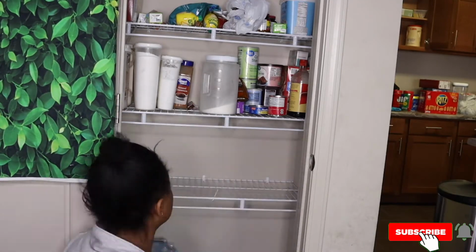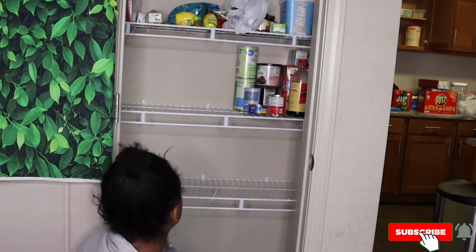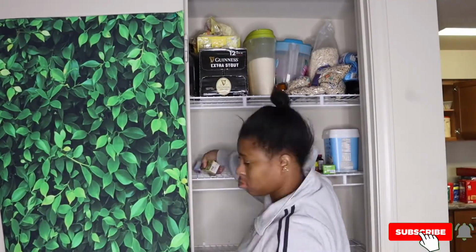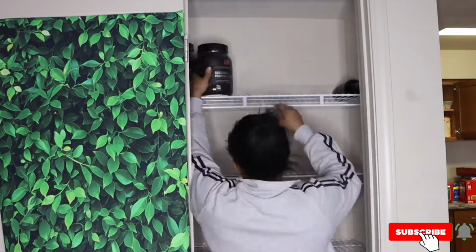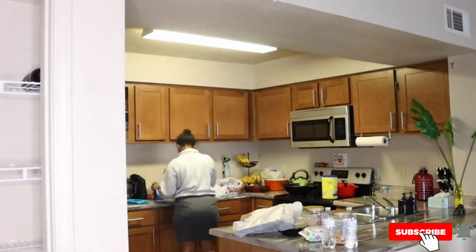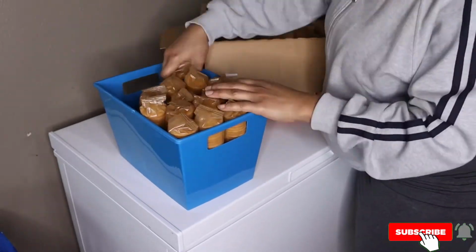So now I'm going ahead to take out everything in the pantry so I can start with my organization. Then I had to bring in all the groceries that I got. I had to bring them closer to the pantry area so it can be easier for me to arrange.